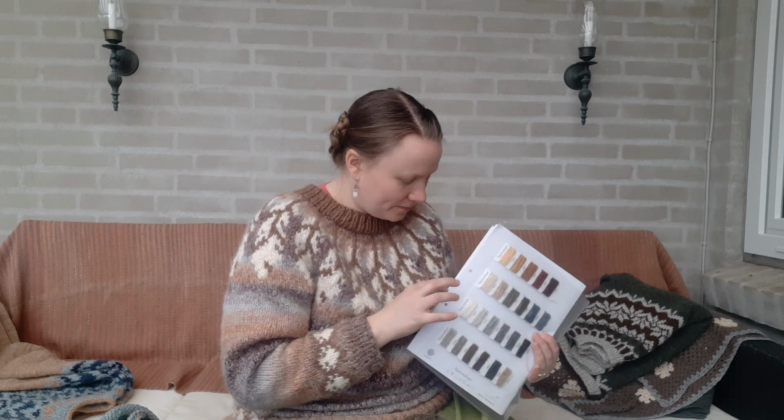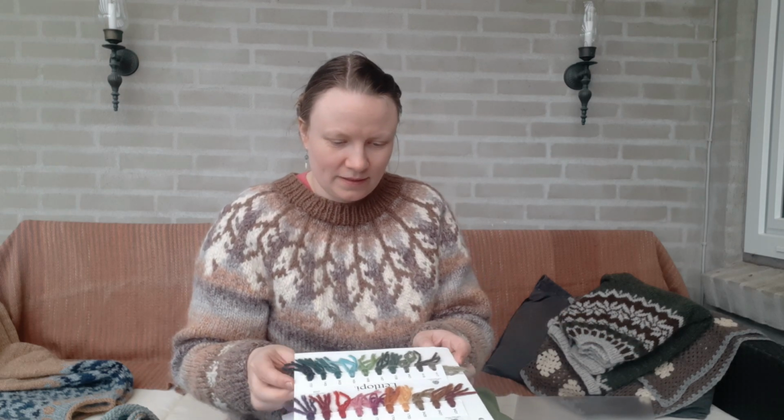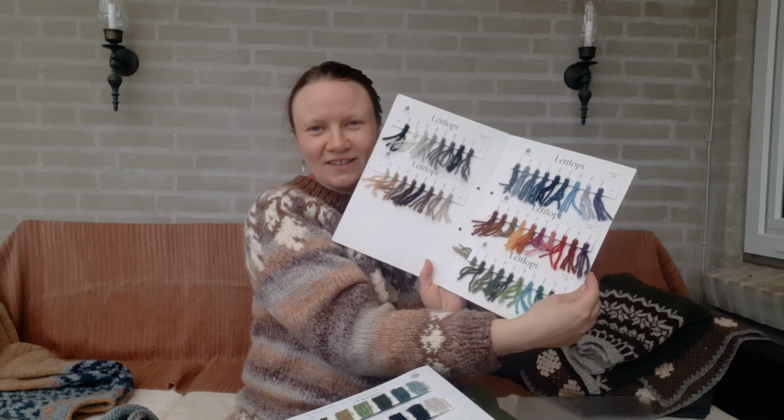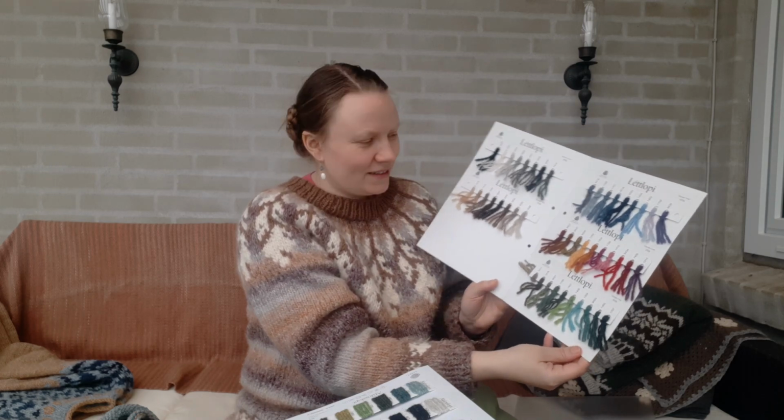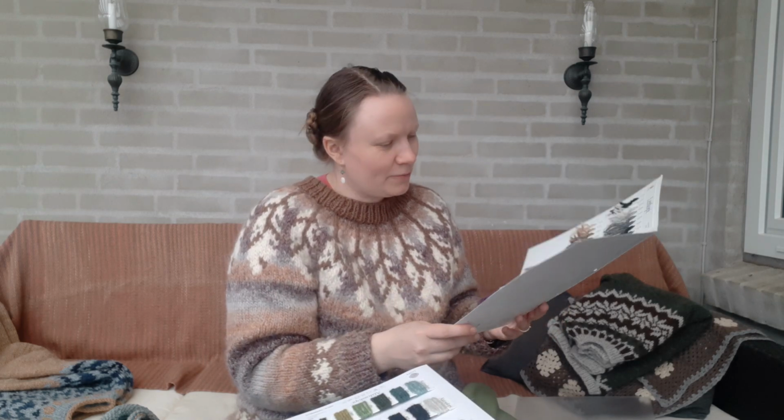But because I'm so sick and tired of not knowing what the colors are, I bought some color charts. So let me just show. I have not even looked at these before, but I have the Létt-Lopi. There are all of these beautiful colors of Létt-Lopi. I really like them. Oh, this is so good. I'm really happy about that.